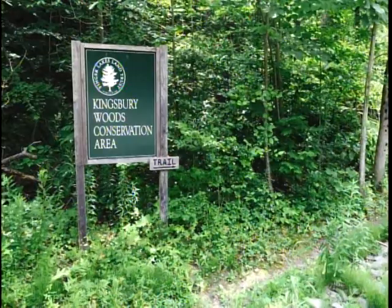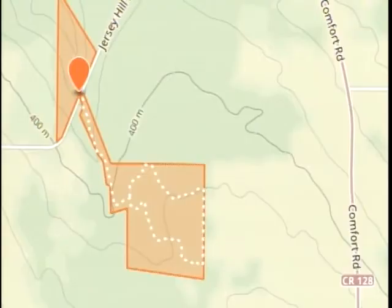So here's the entrance to the preserve right off of Jersey Hill Road. There's a little parking spot there for about 4 cars, and on the other side of the road is the conservation area with a trail. You take a little trail in there, and you might have noticed that the little white dotted line in this picture shows the trail. So the trail is actually about 1.1 miles long.